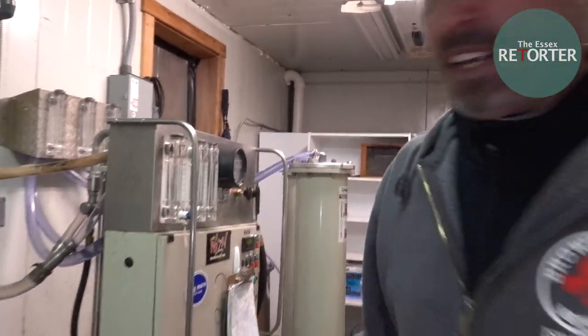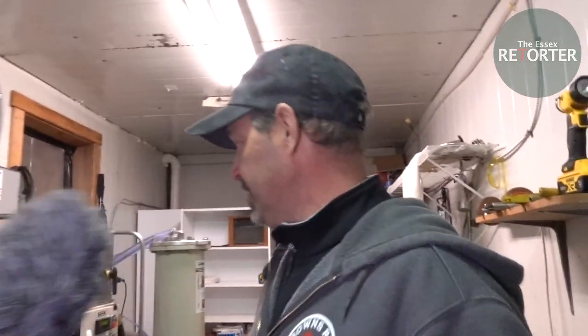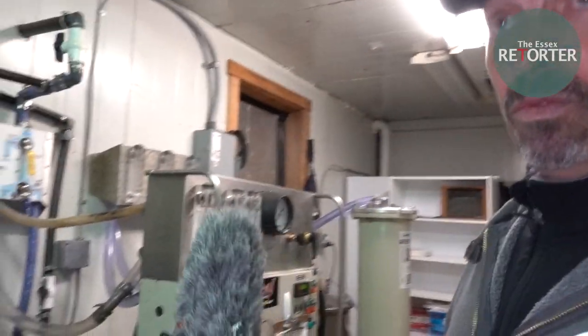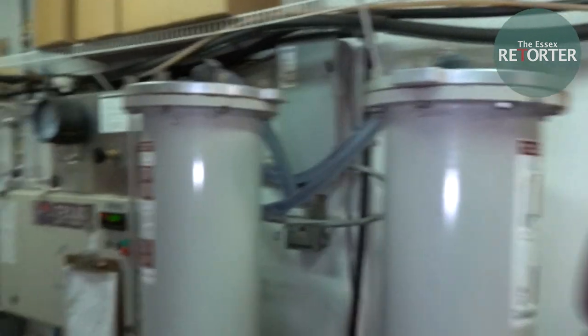If we turn around now and go that way, we go into the RO room, and I can show you how we process. This is our reverse osmosis room, where we take 75% of the water out of the sap using these two reverse osmosis machines. It really makes a big difference, because if we didn't take any of the water out, we'd have to use all of our firewood. Right, you boil off the water.